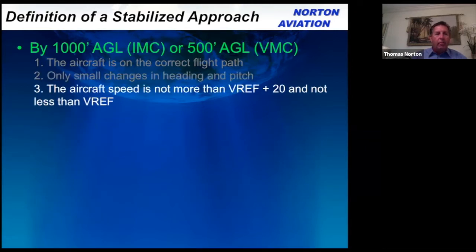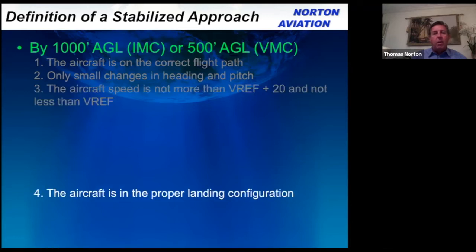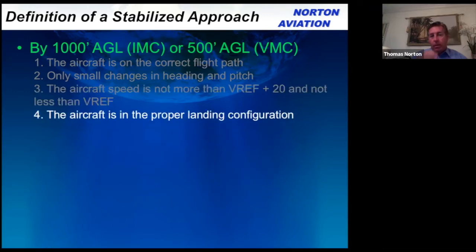This is the one that everybody kind of has an idea of: we've got to keep our speed in check. The criteria says VREF plus 20 and not less than VREF, obviously. What I like to tell guys is I like to see a stabilized deceleration to VREF by the time you get over the threshold. And that stabilized deceleration is with power, because then the aircraft is in the proper landing configuration.